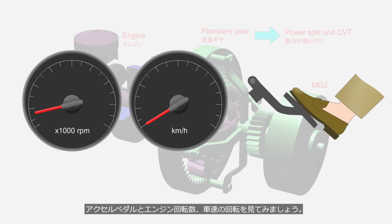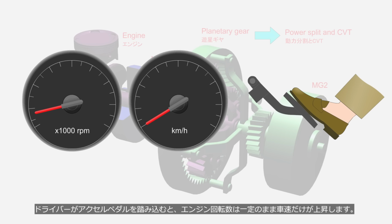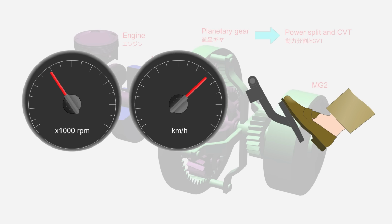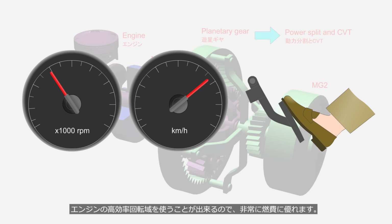Let's take a look at the relationship between the accelerator pedal, engine speed, and vehicle speed. When the driver depresses the accelerator pedal, the engine speed remains constant while the vehicle speed increases. It can operate in the engine's high-efficiency rotation range, so it offers excellent fuel economy.